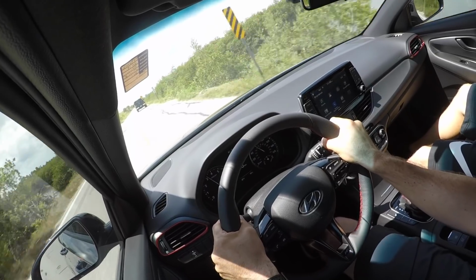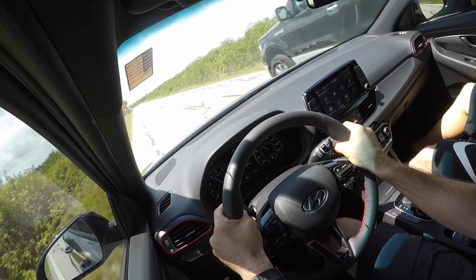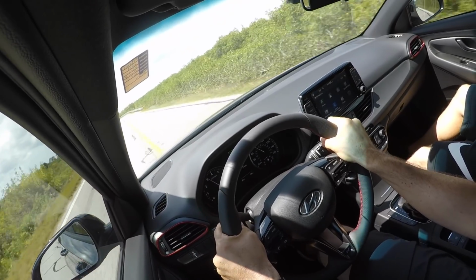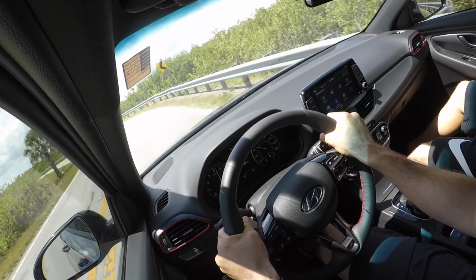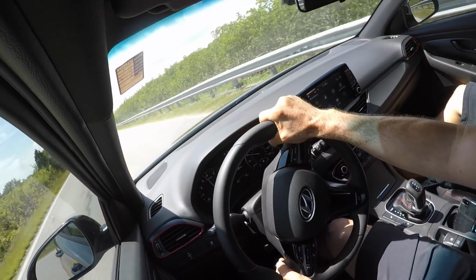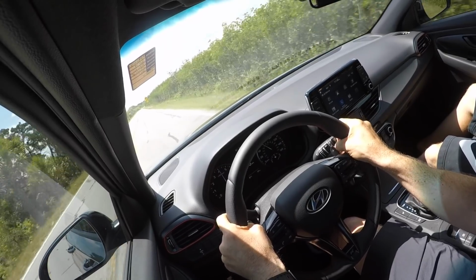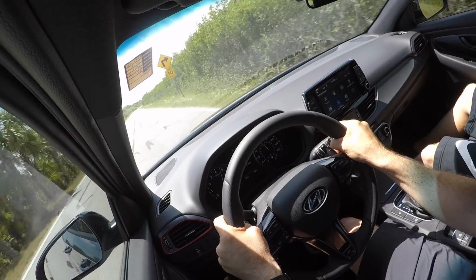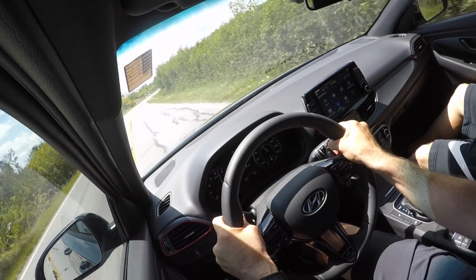Let me see if I can go ahead and pass this slower vehicle here real quick. Thank you, sir. Downshift. On the brakes. Now the brakes have not been beefed up. They are using different pads, but the rotor size and whatnot is still the same as the Sport. It feels really good. Great brake modulation. On the brakes, down into third.